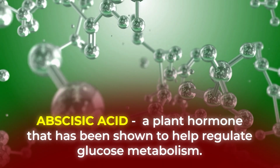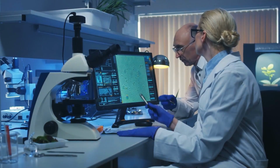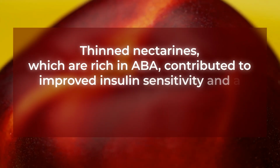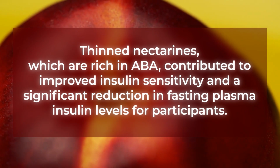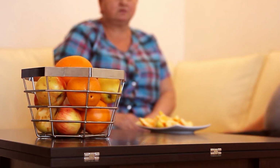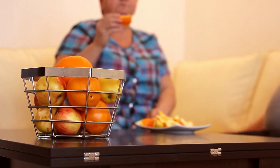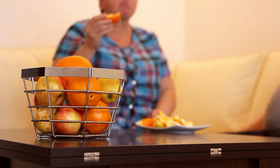They are also loaded with abscisic acid, a plant hormone that has been shown to help regulate glucose metabolism. Indeed, results of a recent trial found that thinned nectarines, which are rich in ABA, contributed to improved insulin sensitivity and a significant reduction in fasting plasma insulin levels for participants. This suggests that if you are type 2 diabetic, enjoying a few servings of nectarines each week can help you to improve your blood sugar balance.